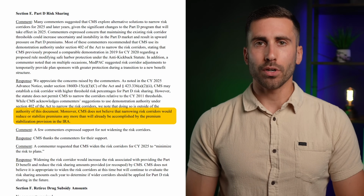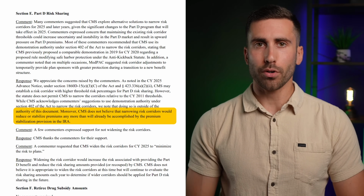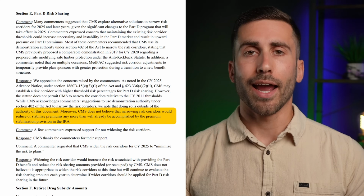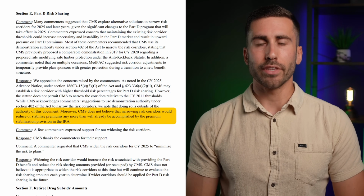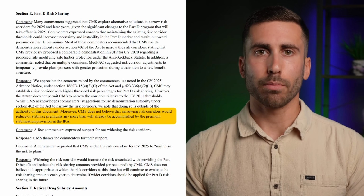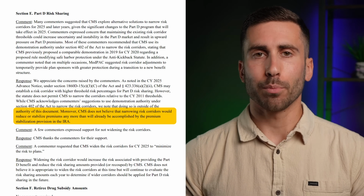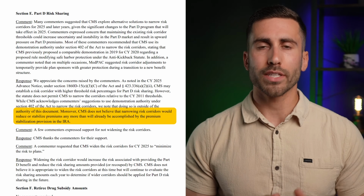In fact, we know Medicare was caught off guard because in April, Medicare received public comments suggesting the use of a demonstration program to limit the risks for insurance companies offering Part D plans. At the time, Medicare directly responded by saying CMS does not believe the narrowing risk corridors would reduce or stabilize premiums any more than will already be accomplished by the premium stabilization provision in the Inflation Reduction Act. Now they've essentially done a complete 180 and created a program that does specifically what they thought wasn't necessary back in April.